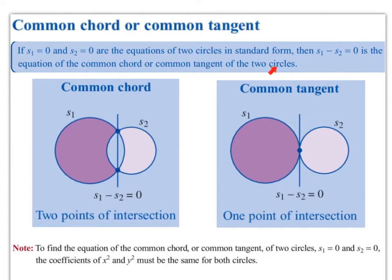So for a common tangent, we see we have a common tangent there. So again, S1 minus S2 is equal to 0, and we have 1 point of intersection.